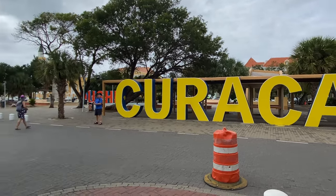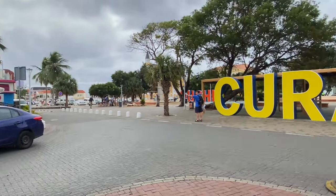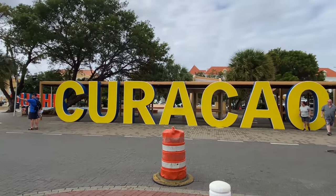We are in Queen Wilhelmina Park where we can find the Curacao and the Dushi signs. Dushi in Curacao means like cool or awesome or like pura vida in Costa Rican. Cool. I'm in the mood.